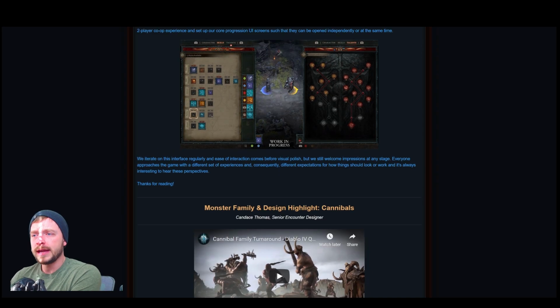So we iterate on this interface regularly, and ease of interaction comes before visual polish, but we still welcome impressions at any stage. Everyone approaches the game with different sets of experiences and consequently different expectations for how things should look or work, and it's always interesting to hear these perspectives.